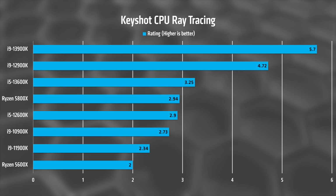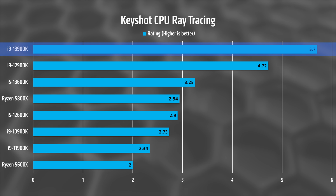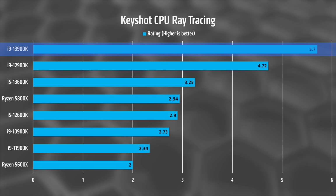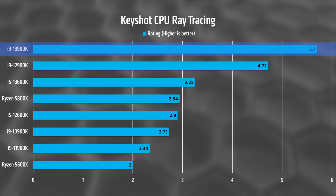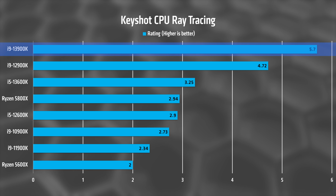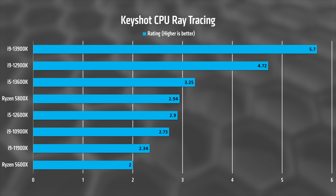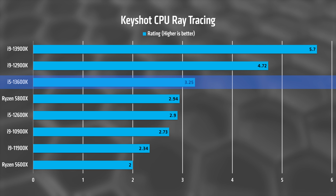CPU rendering on Keyshot again puts the 3900K on top, with yet again there being no way to reference scores from other CPUs due to complete lack of any online leaderboard or area for publishing results. But 5.7 for the 3900K over the 12900K's 4.72 is still an impressive gain for CPU rendering on Intel, with the i5 being still pretty good, but not something you choose if rendering is your thing.